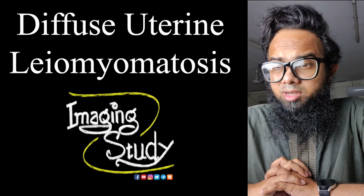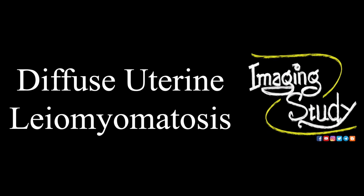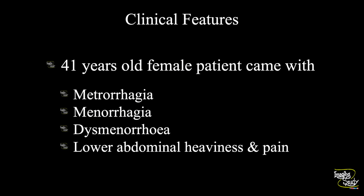Today we are going to talk about diffuse uterine leiomyomatosis. This is quite an uncommon case. Hopefully this is my first case, so I am very excited. A 41 year old female patient came with metrorrhagia, menorrhagia, dysmenorrhoea, and lower abdominal heaviness and pain. She was also trying to conceive for the last 10 years but failed. Let's see what we have got on ultrasound.